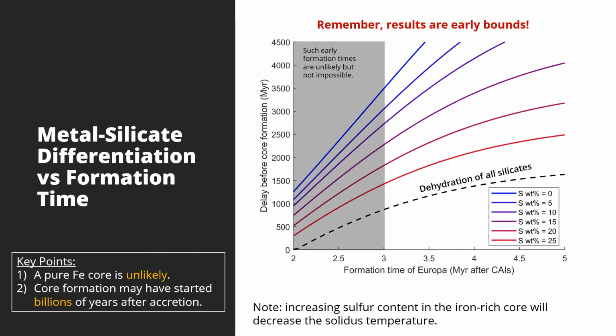One is that sulfur-poor core compositions are not guaranteed to form, whereas sulfur-rich core compositions are easier for Europa's energy budget. On top of that, we believe that Europa and the other Galilean moons formed closer to 5 million years after CAIs, so this also favors more sulfur-rich core compositions. While Jupiter possessed an accretion disk for 3 to 4 million years, it continuously formed moons in its disk that migrated inward and eventually got consumed by the planet. The Galilean moons we see today are believed to be the last surviving generation of Jupiter's large moons. This theory also supports the requirement for sulfur in the metallic core.